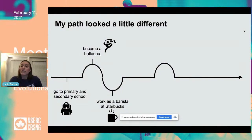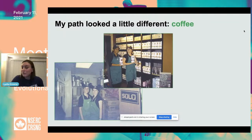And then after I stopped being a ballet dancer because I decided it wasn't for me, I moved back home with my folks for a year before figuring out what it is that I wanted to do next. And I took a year and I worked at Starbucks making coffee, which actually was a really great experience. And I really learned a lot from this year in my life.